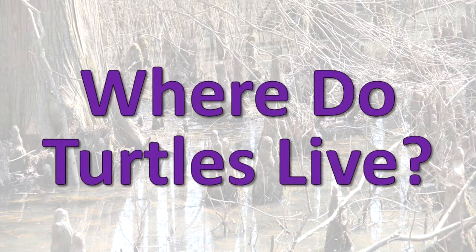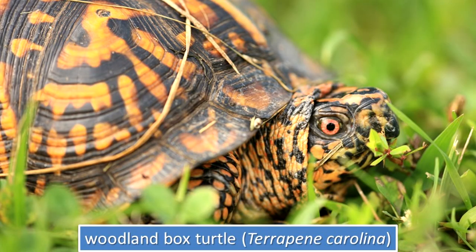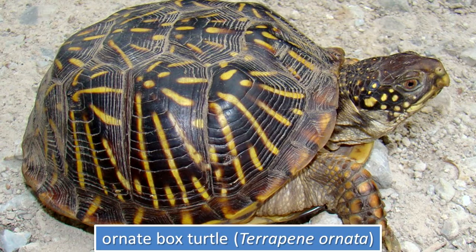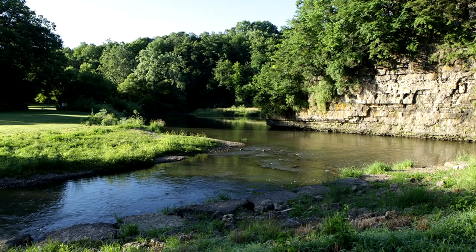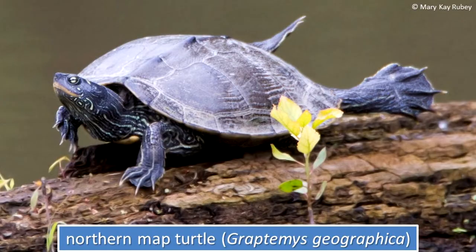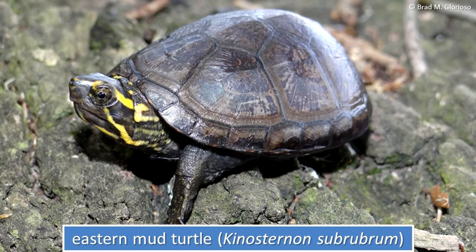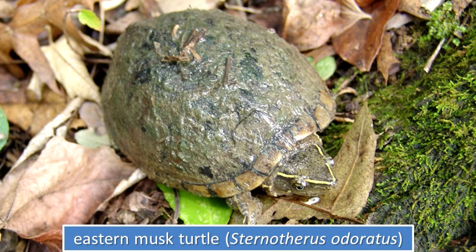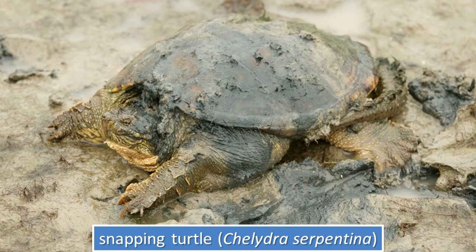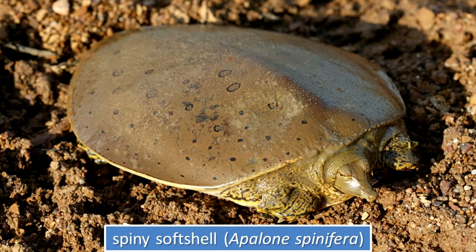Where do turtles live? Some turtle species live in specific habitats. For example, the woodland box turtle is a woodland species, and the ornate box turtle is a prairie species. Rivers are the favorite habitat of the smooth softshell turtle, alligator snapping turtle, and northern map turtle. Blanding's turtles are associated with marshes. Mud turtles visit temporary ponds or wetlands, while the eastern musk turtle resides in permanent water. The snapping turtle, painted turtle, pond slider, and spiny softshell turtle thrive in a variety of habitats and conditions.